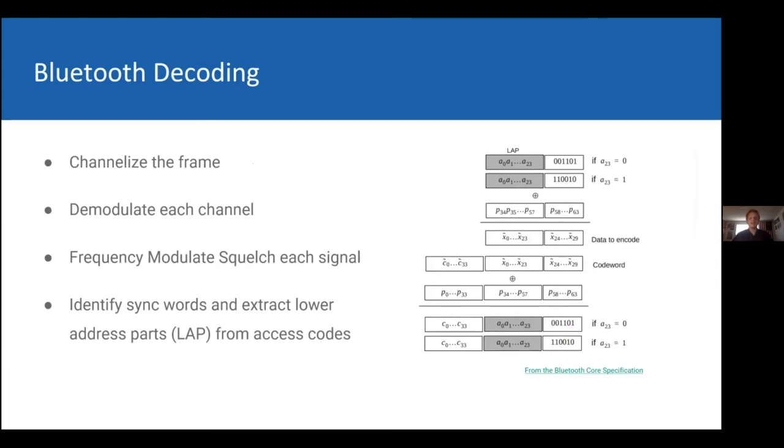Now, the way that our Bluetooth decoding works is first we separate a captured frame into 1 megahertz channels for us to process. We then take these channelized frames and demodulate the channels to get the actual data out of the radio signal. Next, we run each signal through a frequency modulated squelch, which acts as a noise gate to suppress weak signals so that we do not waste time processing them. The resulting signal is then run through an algorithm that extracts the LAP, or the access code, from the signal using a code word and syndrome as a means of decoding. All these processes are done on the GPU.